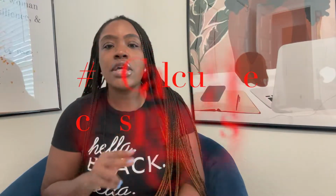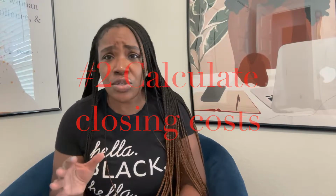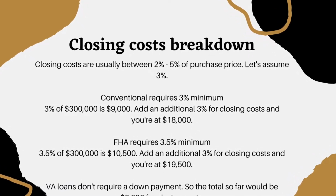So let's move on. That was one, the down payment. Number two, you need to consider the closing costs. So closing costs are usually around 3 to 5%, sometimes I'll say 2 to 5% of the total purchase price. And again, you want to be conservative here and aim for around 3%. That's how much my closing cost essentially was. So your closing costs, if it's 3%, again, of this $300,000 home, that's $9,000.